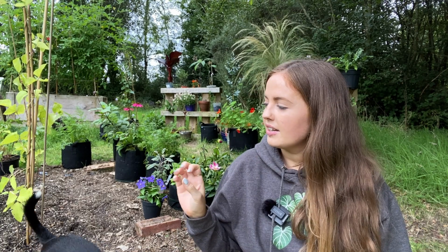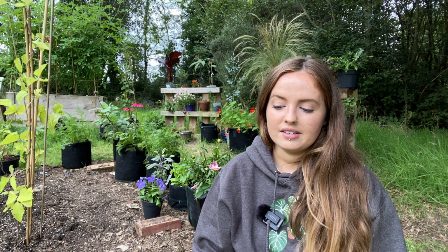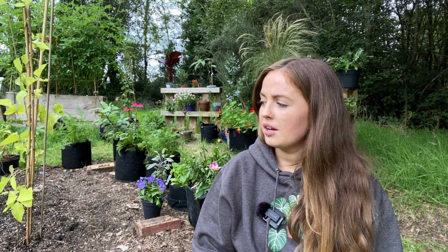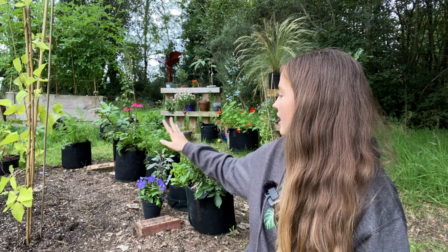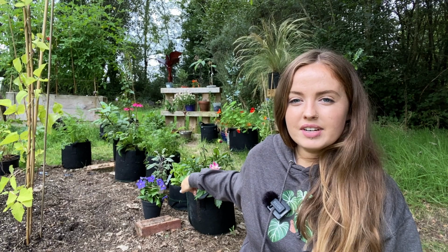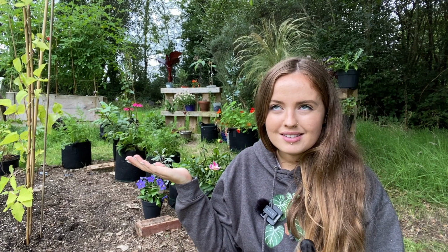I do think that I probably would like sides on the beds, but I don't know if I'd want to use wood, just for fear of slugs finding their way in and using that as a shelter. So I don't really know what I'll do in the future, but I would like a neater edge maybe. But I do like using the grow bags as an edge, so maybe I just need more plants. So yeah, those are the main issues.